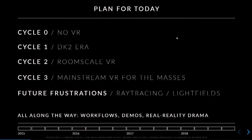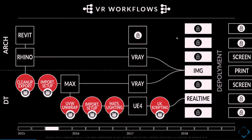Today, I want to take you through a couple of these chapters. All along the way, you will see what problems we encountered and how we approached solving them. And of course, we'll take a little look at the near future, a couple of things to look at, and a couple of things that are especially interesting for us. So at the beginning, there was no VR being used in the design process at all. That's what our normal Viz or VR related workflow looked like.